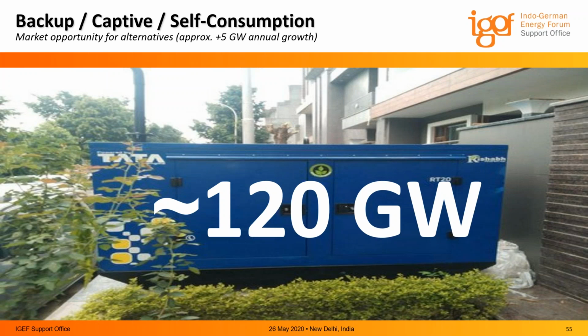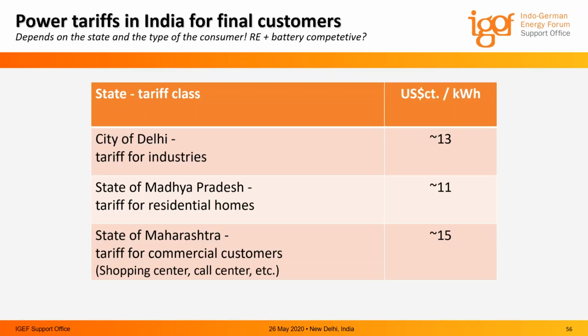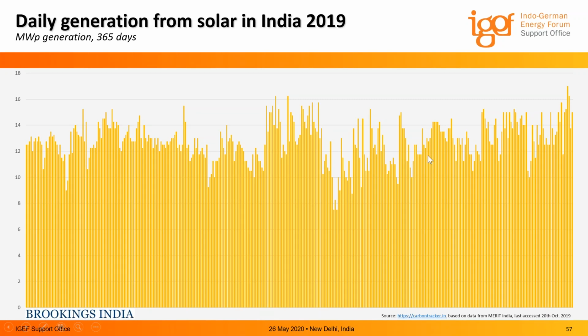So let's put that into battery and solar panels. Especially if we talk about prices, which in some states are actually interesting. For commercial, $15 per kilowatt hour. For residential homes in MP, it's also 11 already. Or in the city of Delhi, for industries, $13. Might be interesting already to talk about these kinds of systems, especially if you see your daily generation.